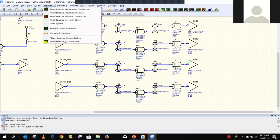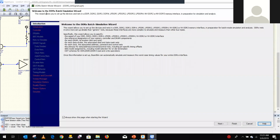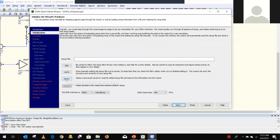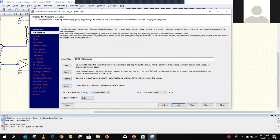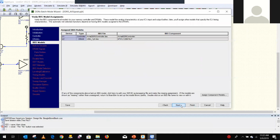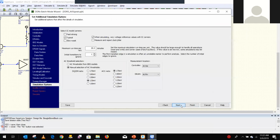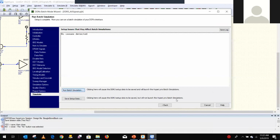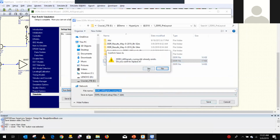Now I run the same wizard. It doesn't change. I'll cheat again and import a setup file, which basically specifies 3, 1.5, 1600, U1 is the controller, U2, and so on. All this stuff is the same. I'm not going to go through everything. Just run through all this and say run.